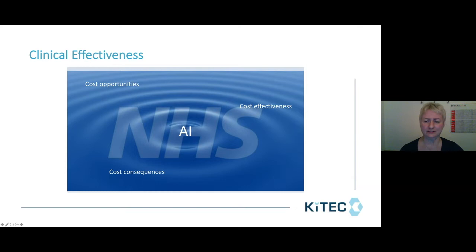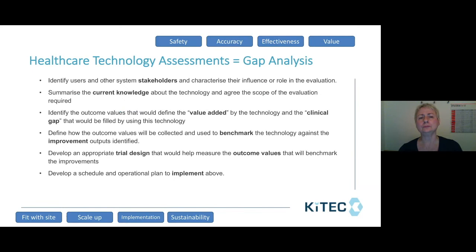Okay, so what has that got to do with Kitech? Well, basically what we are is a healthcare technology assessment center, and you can equate that to doing a gap analysis of where your tech is going to fit. Now, I've lifted this from the rather lovely Engineering for Better Healthcare Toolkit at the University of Cambridge, and these are the steps that they suggest you go through.